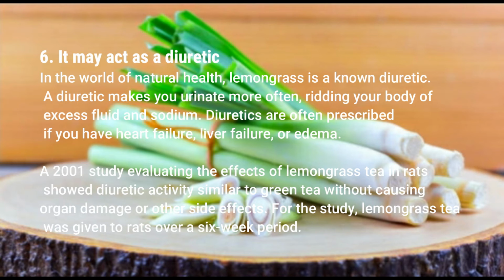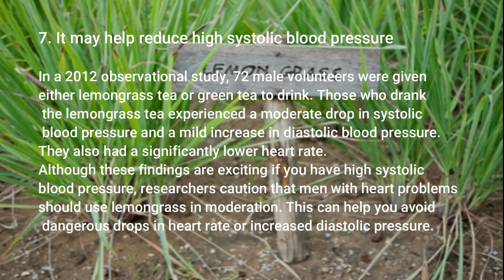A 2001 study evaluating the effects of lemongrass tea in rats showed diuretic activity similar to green tea without causing organ damage or other side effects. For the study, lemongrass tea was given to rats over a 6-week period. 7. It may help reduce high systolic blood pressure.